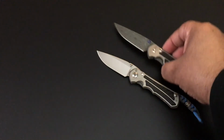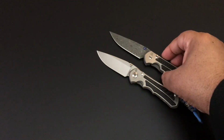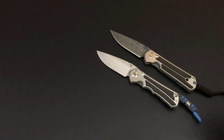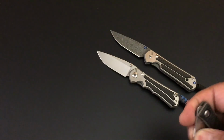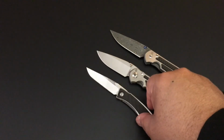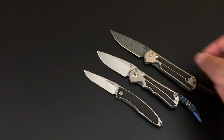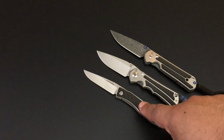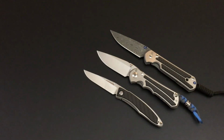I'm comparing it to the small Sabenza 21. These are the small Chris Reeve knives. And also the small Menundi. Actually all three of these are Blade HQ exclusives. This was the newest Blade HQ Chris Reeve exclusive when they decided to get the carbon fiber inlay Menundi. That surprised me. Had to get that. That was a real special deal with Chris Reeves.